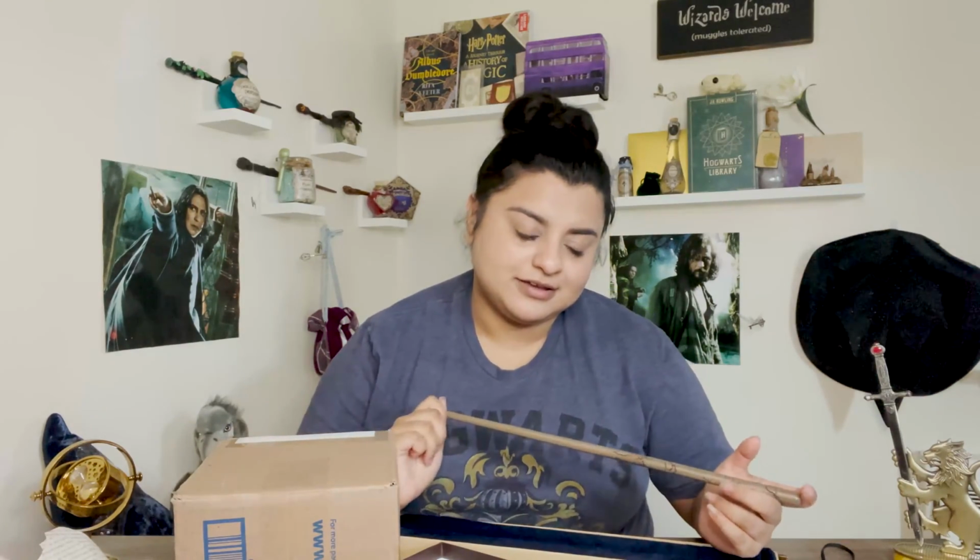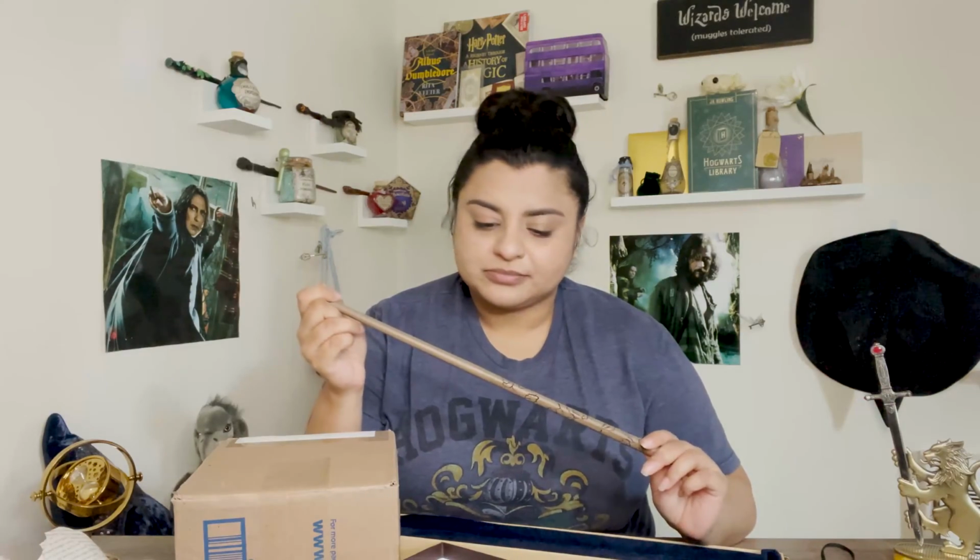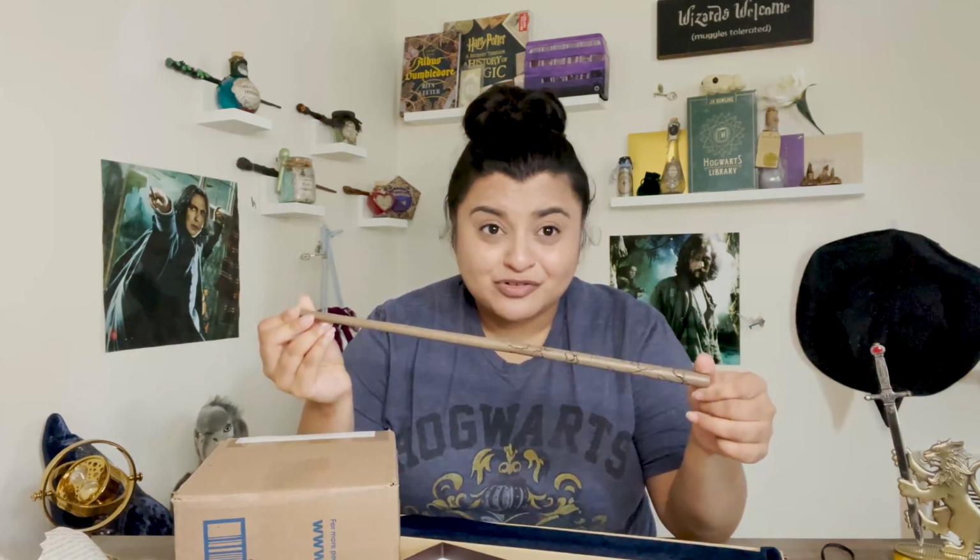Right away when I opened it, I knew it wasn't a licensed item. First giveaway, one, there's no stamp. I know all of their wands are stamped, so be wary of that. And even if you're trying to get collector's items on eBay, make sure you can authenticate that it's real. And I knew the material was wrong. I knew the coloring was off.